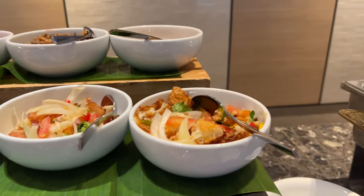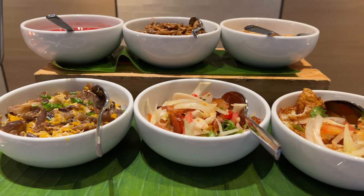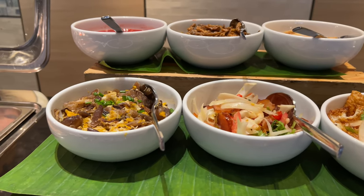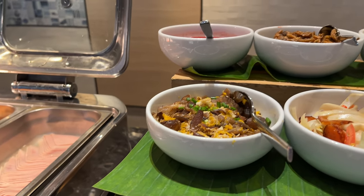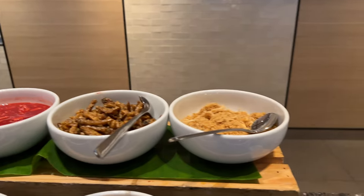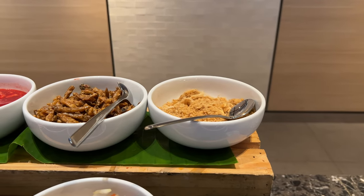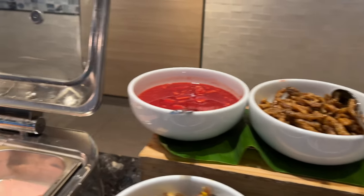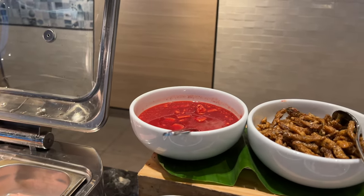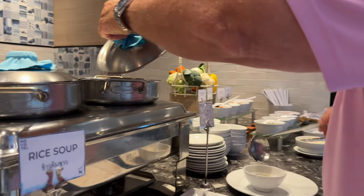And fried egg salad, and the Chinese sausage salad. Mushroom. Pork, shrimp and little fish, and that's the tofu, red tofu. Jim's gonna go with the congee first.